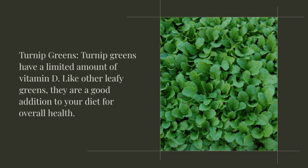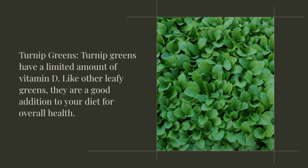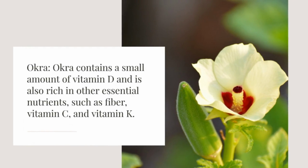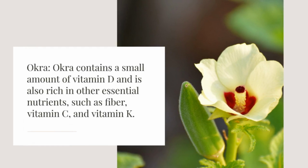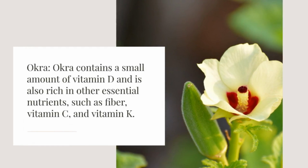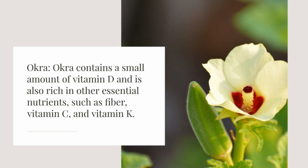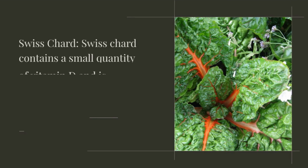Okra. Okra contains a small amount of vitamin D and is also rich in other essential nutrients, such as fiber, vitamin C, and vitamin K. Swiss chard. Swiss chard contains a small quantity of vitamin D and is packed with other vitamins and minerals, making it a nutritious choice.